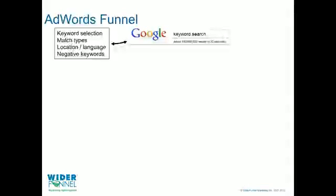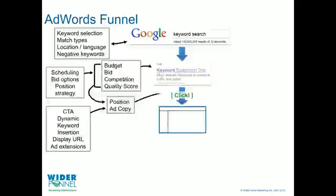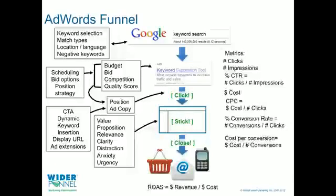Here is what awaits you once you create your account. The goal of the search campaign overall is obviously to move people forward from the search engine, from their searches, to your site and to conversions. Throughout those steps, there are multiple moving parts. You would have to select your keywords, and think about your ads and your landing pages.